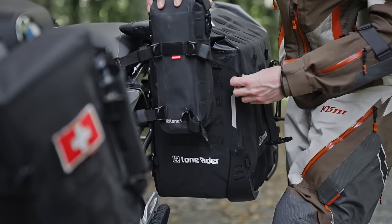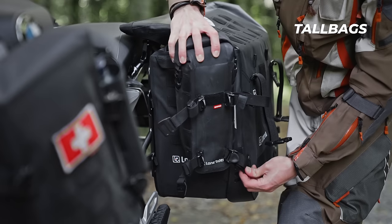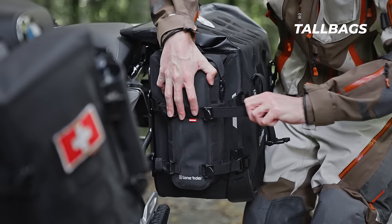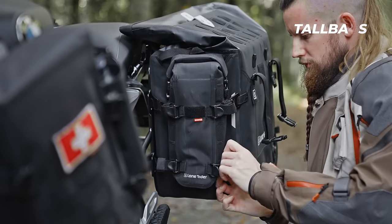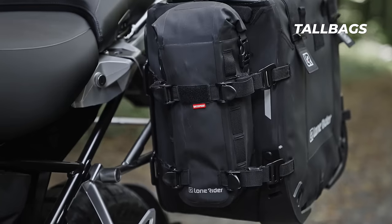And to give everything a more personal touch, I attach a flag on each MiniBag, one Swiss and one Swedish. The tall bags are a great way to expand the luggage capacity of my MotoBags. In one, I usually store a foldable camping chair, and in the other, some various items I want fast access to.